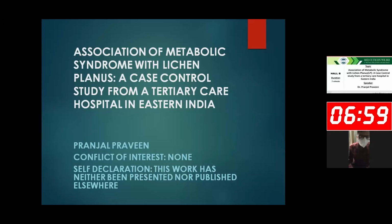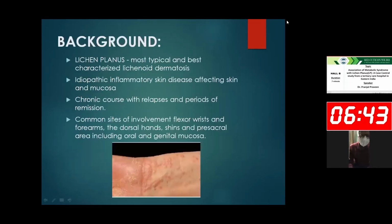Good morning, delegates. I am Pranjal Praveen, and I'll be presenting my study titled Association of Metabolic Syndrome with Lichen Planus, a case-controlled study from a tertiary care hospital in Eastern India. Next slide, please. Lichen planus, as we all know, is the most typical and best characterized lichenoid dermatosis. Lichenoid dermatoses are a group of disorders characterized by lymphocytic infiltrates at the dermoepidermal junction.